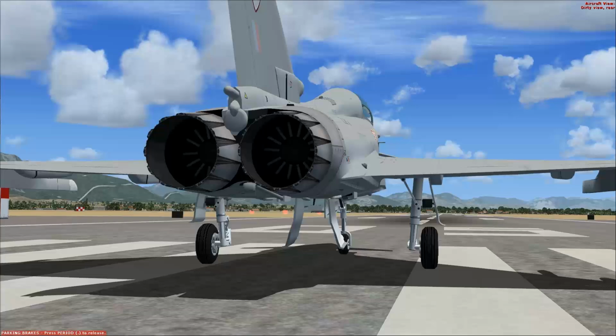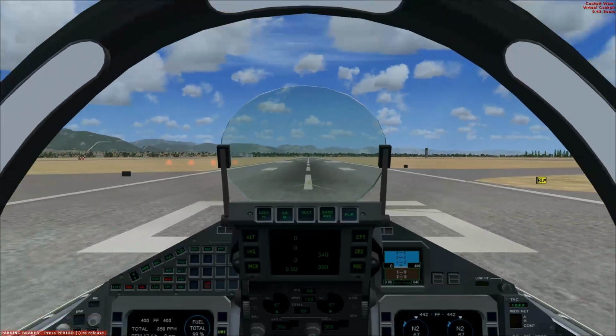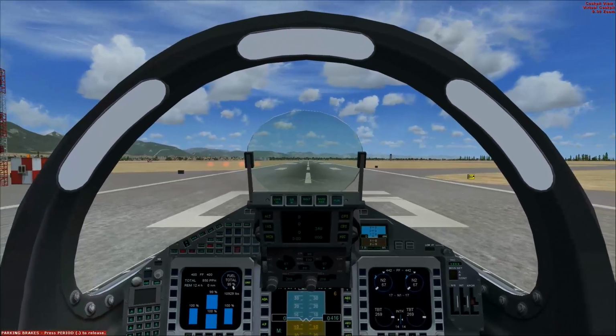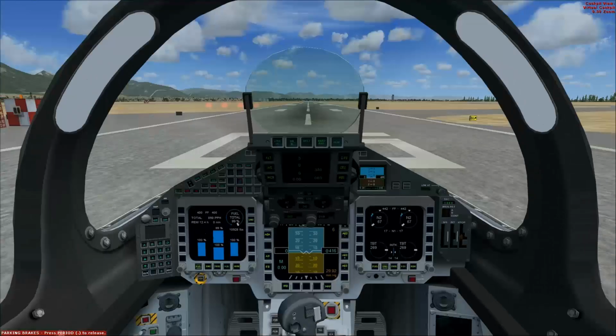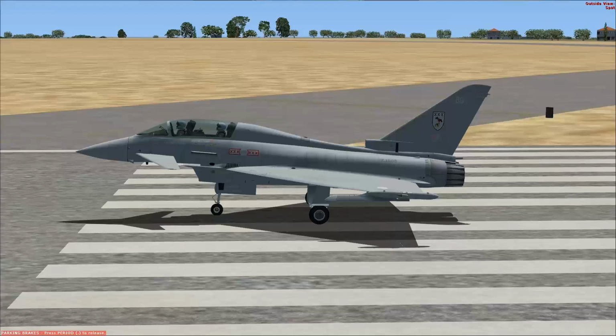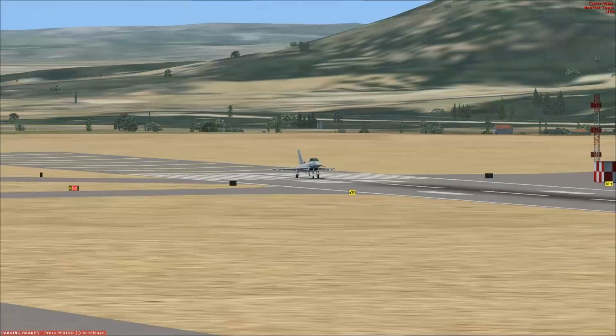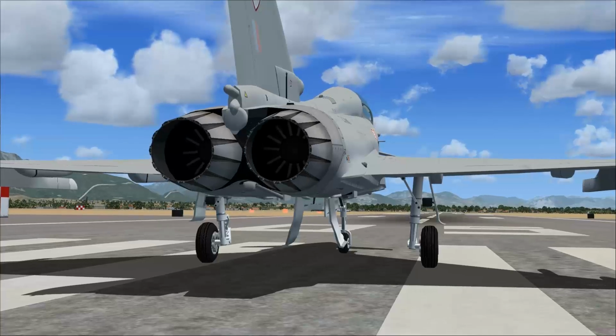So let's, ooh, that's a nice view, isn't it? Let's get inside our plane. Pull back from the cockpit a little bit. Oh, look at that. Wow, that's a really nice, clean looking cockpit. Sweet. Okay. Let's... Here? I don't know. Ooh, yeah, I like this view. Parking brakes off. Here we go.